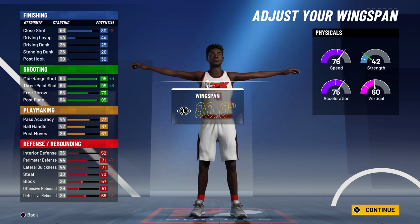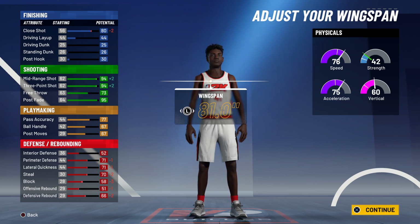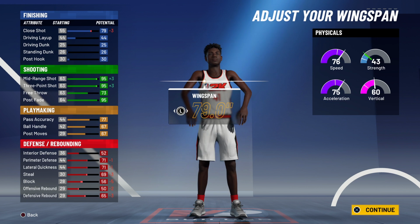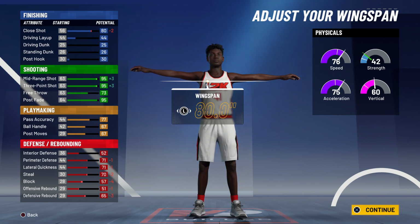The wingspan, I would never go max. Honestly, I like to go the lowest. You definitely want to be more like a guard. The point of this build is to be a big man that feels like a guard. Maybe you can play around with it. Let's see, maybe the 81 doesn't seem too bad. You have a longer wingspan, play better defense. I definitely recommend going 80 inches. This is probably the best one. You don't lose any on your 3-point, and you get a lot more defensive pluses, less effect to your defensive. So if I were you, I'd go between the 81 and the 80. I'm probably going to stick with the 80.